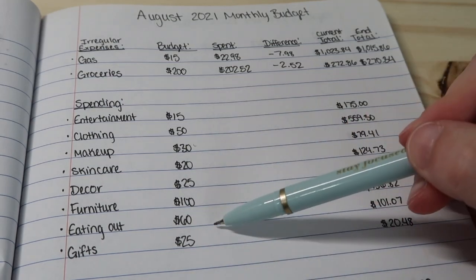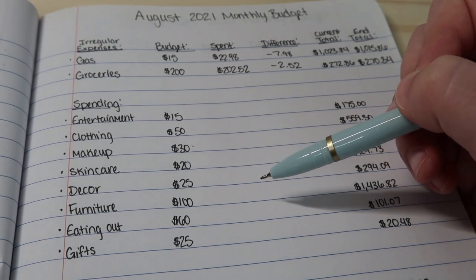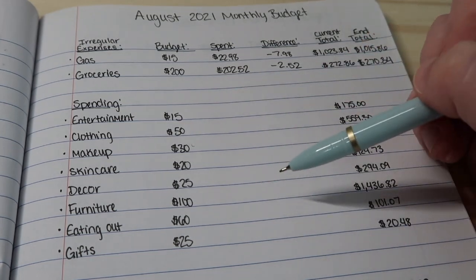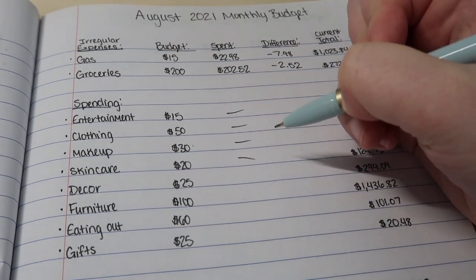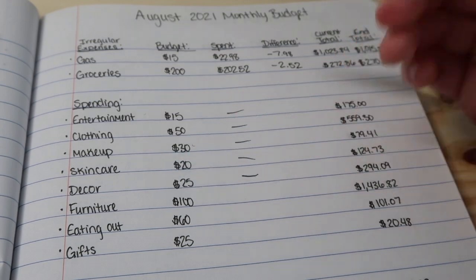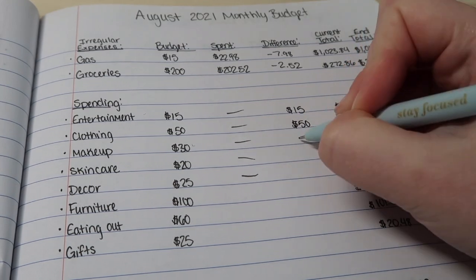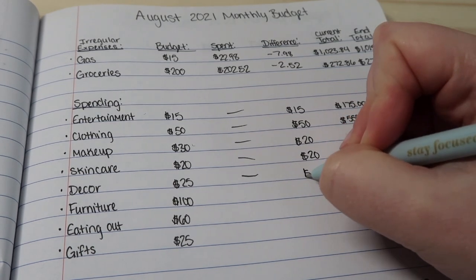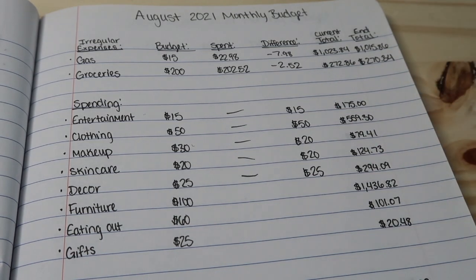Now into my spending category. In here, I really didn't do a whole lot of spending this past month, surprisingly, but I'm thinking that in September I'm going to be doing a lot of spending, so it's probably a good thing I didn't do it this month. So I am just going to mark a dash next to all of the categories that I did not purchase anything from. So that would be entertainment, clothing, makeup, skincare, and decor. So again, we are just going to move over the numbers that I had budgeted for each of these. And then after doing that, we are going to go ahead and add everything up and add that to our current total, which will give us a new total.